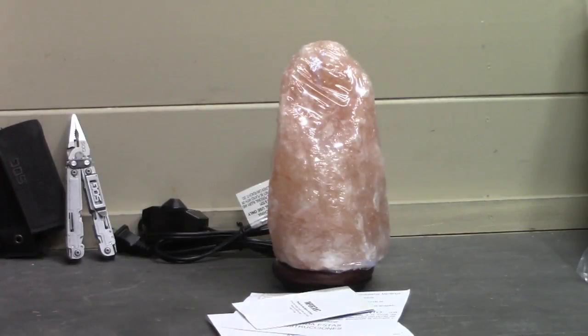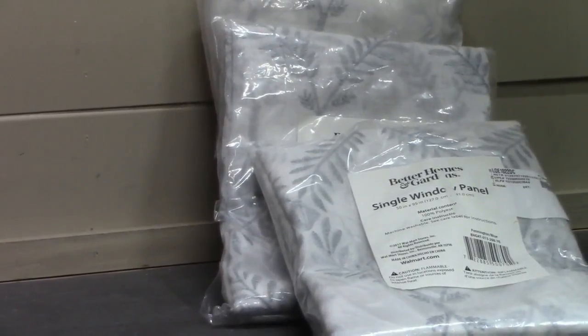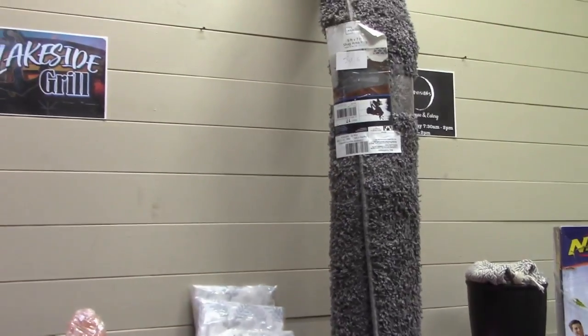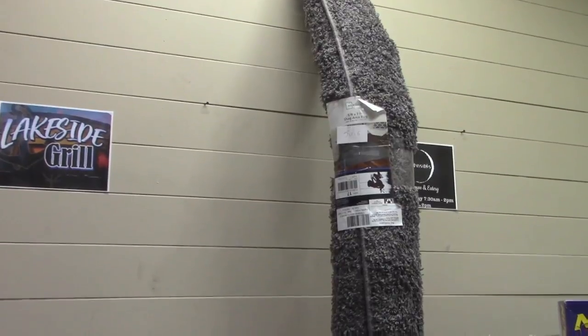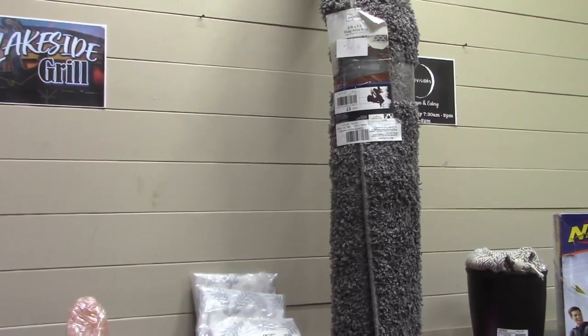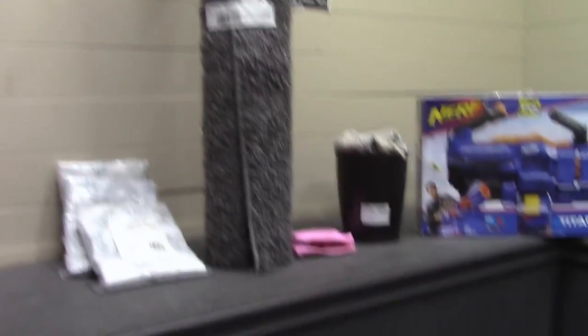And the next thing we have for that is three single window panels. And then we have a rug. This is a 5x7 rug. It is a shag rug in sort of a charcoal gray. And then we have a makeup bag. There it is.